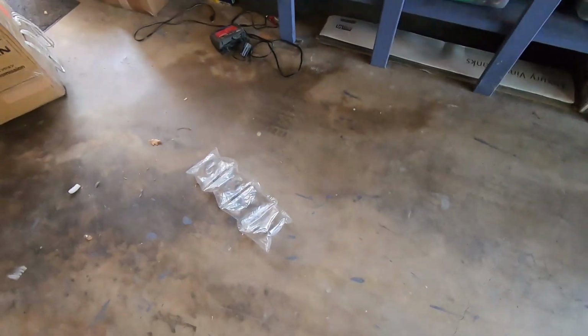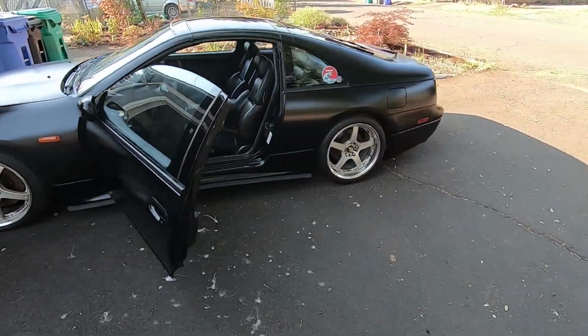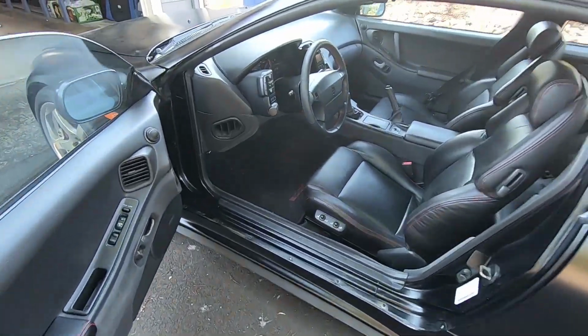Found some stuff. Yeah, it was funny when I went to go sit in it. I just forgot how low this car is and felt like I fell into it.